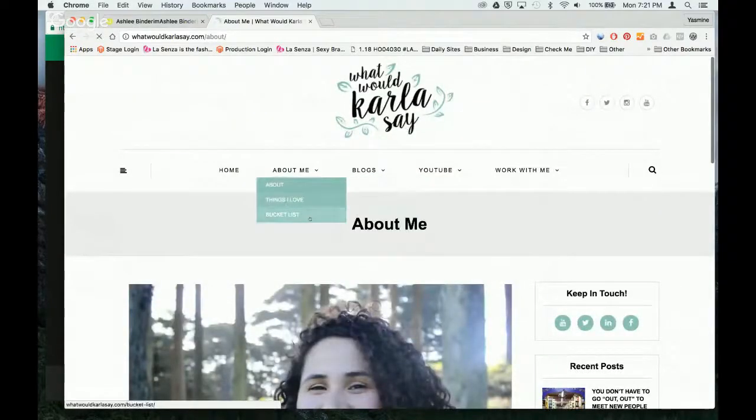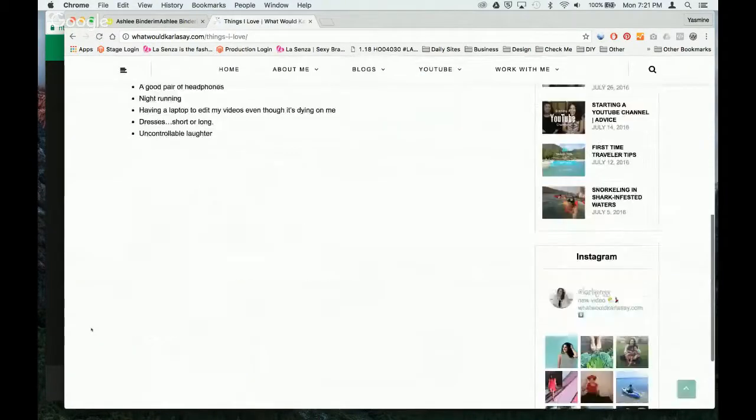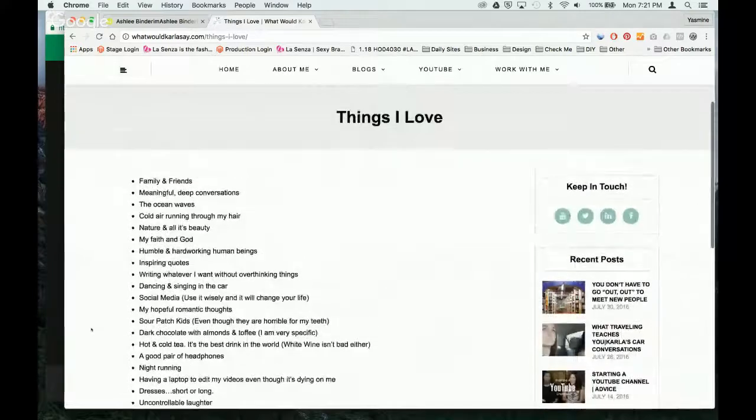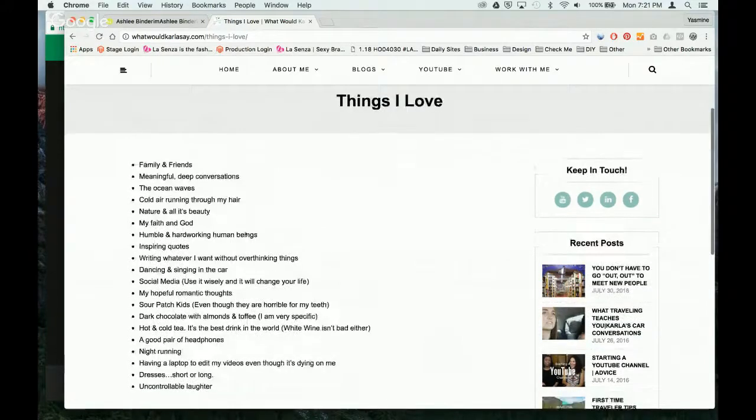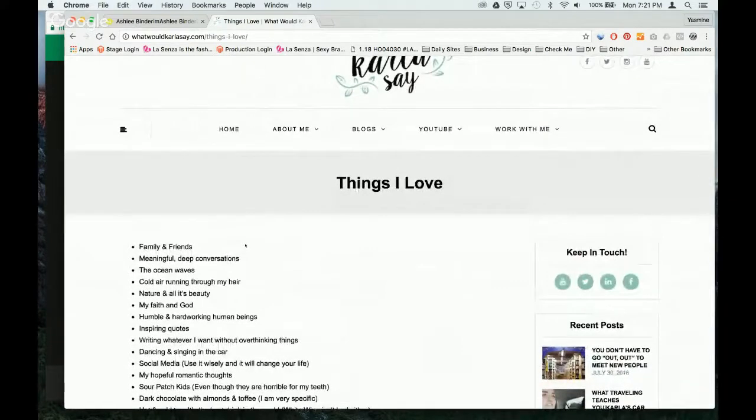Let's try Things I Love. So this is a great page. Why don't you try to make it a bit more visually appealing by maybe adding an image of every single, or creating a small collage of all of these things that you love, or something to add visual appeal, because right now it's things I love and it's a list and it's like, okay, that's great. Now what?